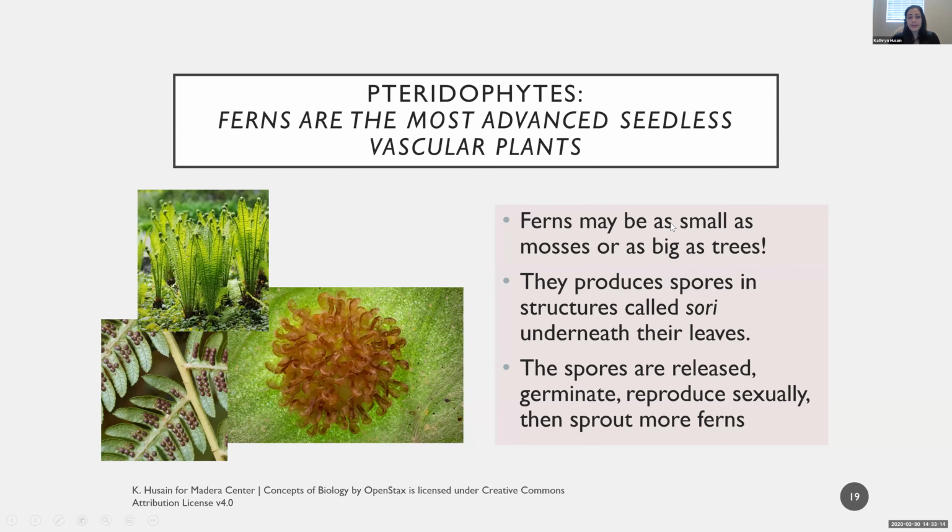There's also pteridophytes, which include ferns. Ferns are very advanced seedless vascular plants. They can be as small as mosses, but also as big as trees. So they can get very, very large. And they actually don't have seeds. They have these little kind of circles underneath their leaves called sori. And those sori are basically packed together spores. If you look at ferns under a microscope, when they get exposed to light and heat, they burst out those spores. So you can kind of watch them exploding out of the sori if you look at them underneath a microscope.